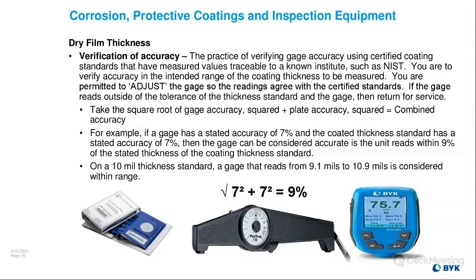You can go to work with that gauge. So how do we do that? You take the square root of gauge accuracy squared plus plate accuracy squared equals your combined accuracy. For example, if a gauge has a stated accuracy of 7% and the coated standard has a stated accuracy of 7%, then the gauge reading on the standard can be considered accurate if the unit reads within 9% of the stated thickness of the standard.